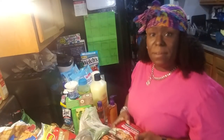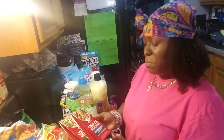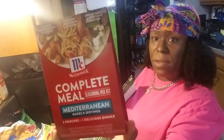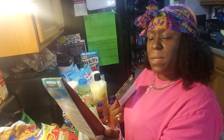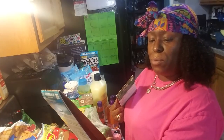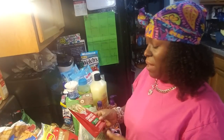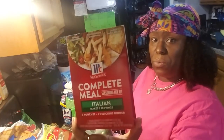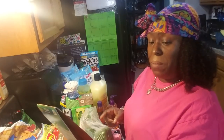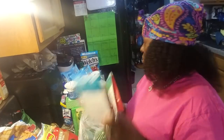And while standing there, I was like, what in the world? I almost went seasoning pack crazy. This is by McCormick's. It's a complete meal seasoning kit. This is the Mediterranean. So you have a roasted Mediterranean vegetable seasoning, a chicken bruschetta and pasta seasoning, and a creamy garlic and herb salad dressing seasoning. Oh girl, I am going to make this, okay? This is the Italian one. So you have a Tuscan vinaigrette seasoning mix, a chicken penne carbonara seasoning mix, a cheesy garlic bread seasoning mix. And these were a dollar and some change.